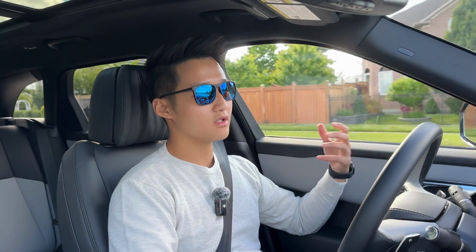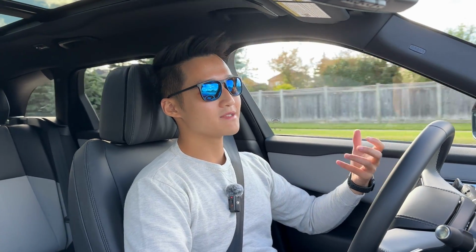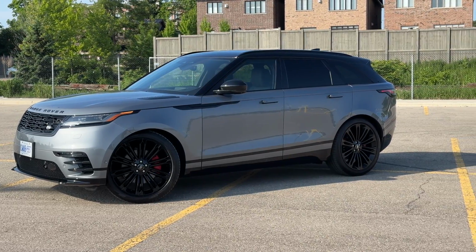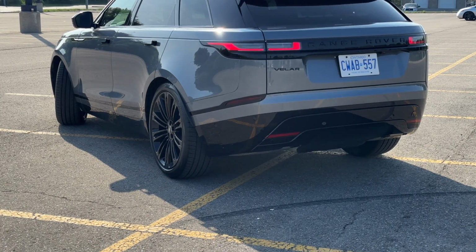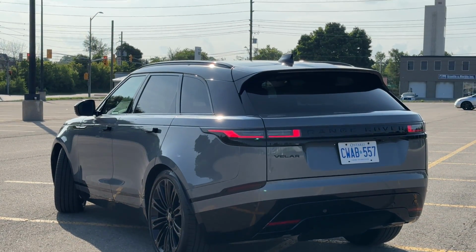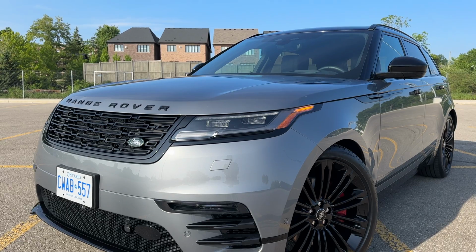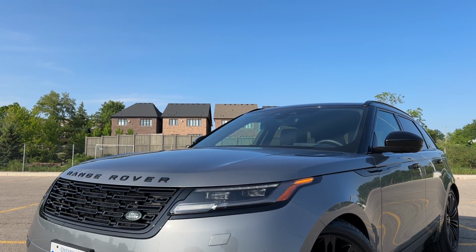I want to first talk a little bit about the emotions, how this car makes me feel when I'm driving it. I feel, to be honest with you, very cool and very elite, let's put it that way. Sure, the infotainment is hard to use. Sure, the dash is hard plastic, but I'm in a Range Rover. I'm driving a Range Rover. People turn their heads to look at me because I'm in a Range Rover.